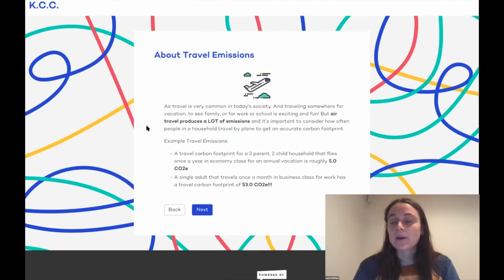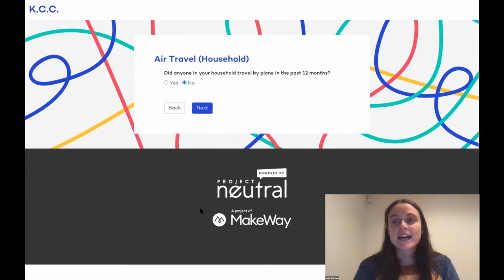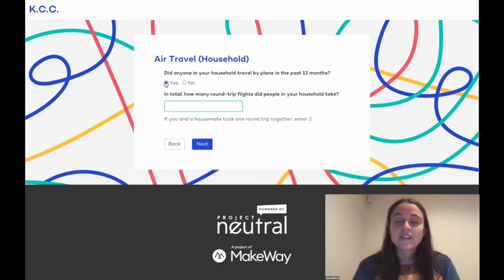Next, we're going to talk about travel emissions. And here we're going to really focus on air travel because that's what really emits the most amount of carbon. And so when you're filling this out, think about round trips and how many people are flying in your household. So if you and your family took a trip to Mexico and then came home and there's 4 of you in the family, that would be 4 trips.